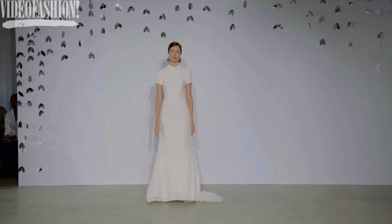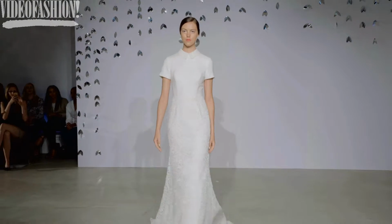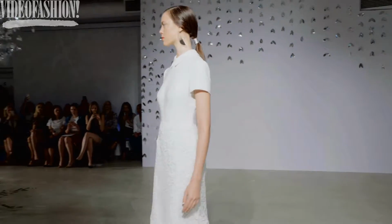So our Fall-Winter 2018 collection is drama by silhouette, simplicity, and embellishment. We're using voluminous silhouettes, linear beadwork, 3D flowers, and floral laces to complement modern and architectural styles.